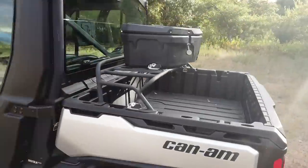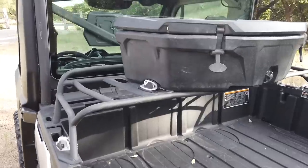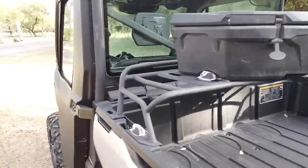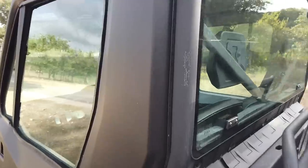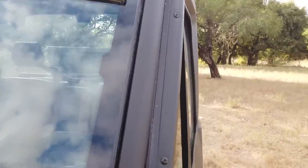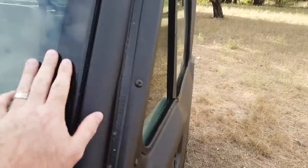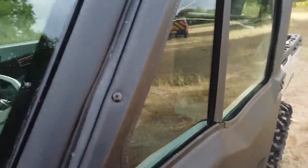This one obviously has an accessory box on the back that mounts to the link mounts above the bed, which is cool. But as I said before, this comes with a full cab, and this model, you know, Can-Am HD10s, all Can-Am Defenders, I'm pretty sure, have the profile cage. So the windshield sits flush, and the doors integrate right into the cage, which is super slick.